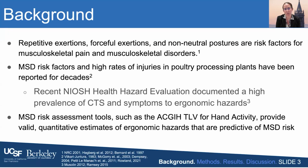This study also used risk assessment tools that have been validated in many prospective epidemiological studies. And so we chose these tools like the ACGIH TLV for hand activity because they provide a valid and quantitative estimate of ergonomic hazard that are known to be predictive of MSD risk.